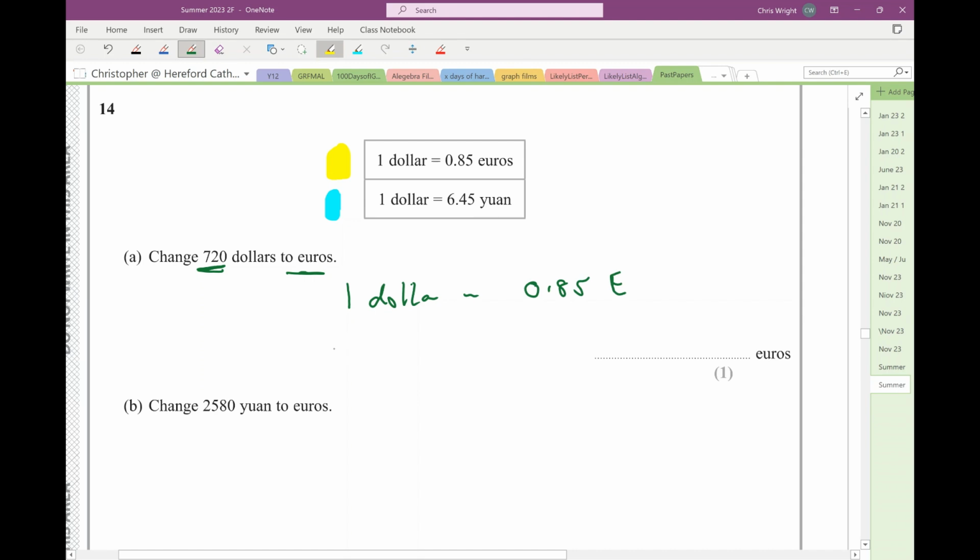So if I'm changing $720, I'm going to times by 720, because each dollar is worth 0.85. So $720 is worth 720 times 0.85, which is 612 euros.